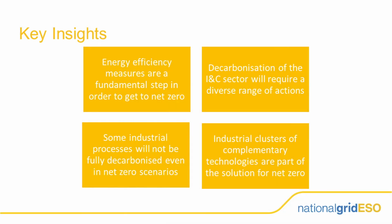Our second insight is all around the diverse range of actions needed to reach net zero. Decarbonisation of the industrial sector will require energy efficiency, fuel switching, carbon capture, and negative emissions. For the commercial sector, it will need energy efficiency and adopting low carbon heat systems.